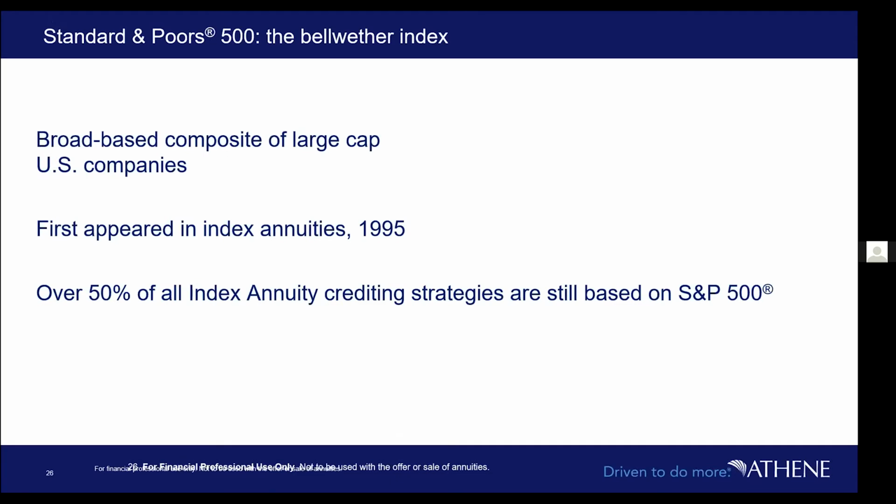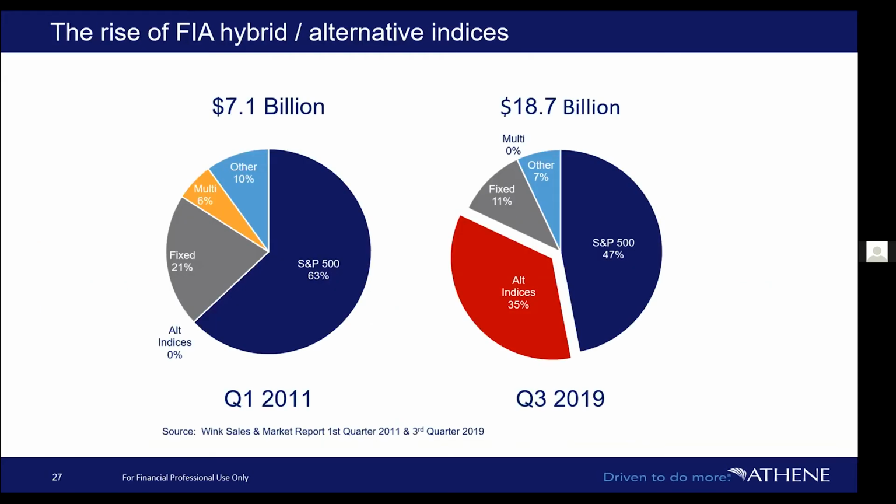Like I was saying, the S&P is going to be the bellwether index of the industry. It's a broad-based composite of large cap U.S. companies, and it first appeared in index annuities in 1999. Over 50% of all index annuity crediting strategies are still based on the S&P. As I said, if you take a look back here in 2011, 63% of all indices available were the S&P 500.